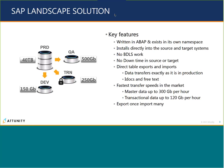We use direct table exports and imports, which provides one of the fastest transfer rates in the market, if not the fastest transfer rates. And we allow you to do things like export once and import many. Why is this important? Regression testing, cyclical testing, all of these things require the same set of data. So we give you the ability to load a set of data, run tests, then we give you the ability to delete that data and any user-created data, and then re-import the original data and rerun the tests. So it speeds up things like user support, development, training, etc.